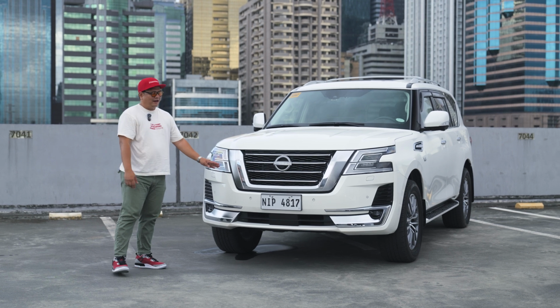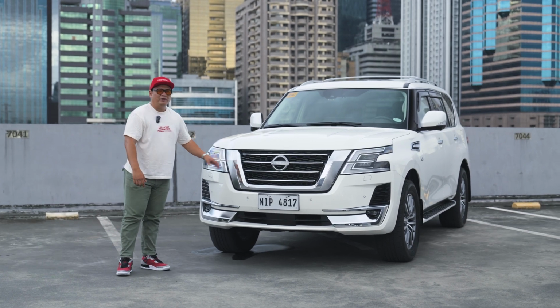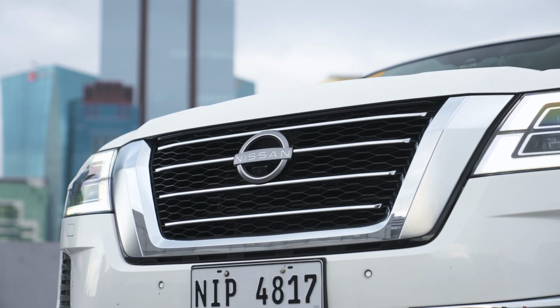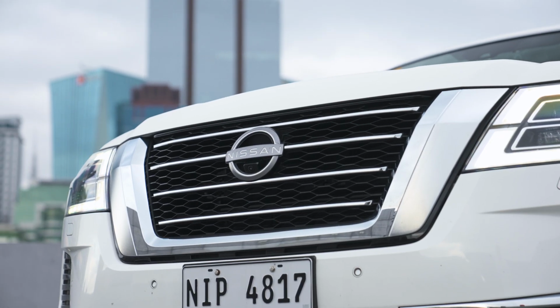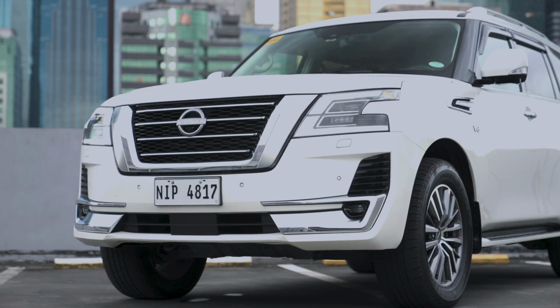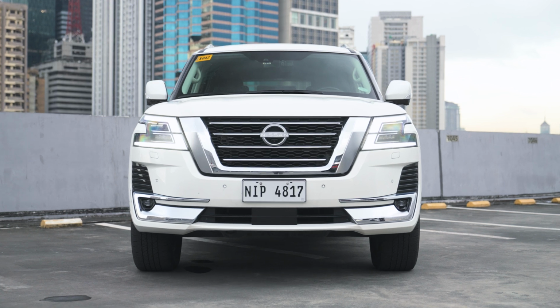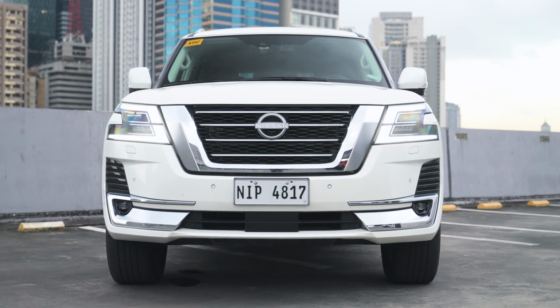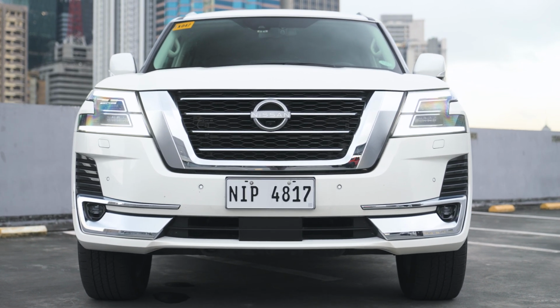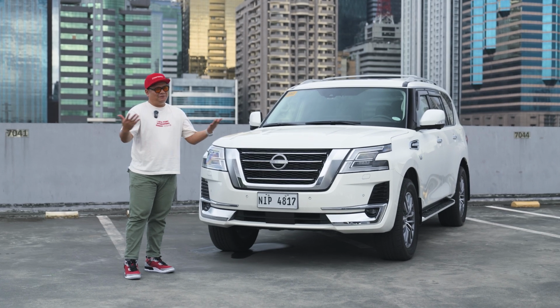You got chrome everywhere. I mean, this pretty much looks like a wrapper with its chrome grille up front. You got these horizontal slats right here, the all-new Nissan badge, a camera that works with a 360-degree camera system, and Nissan's Intelligent Mobility system. The front end of the Nissan Patrol is definitely something that exudes more than power, more than luxury. Like I said, ultimate gravitas and appeal.